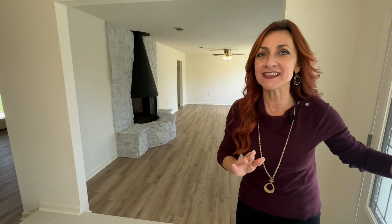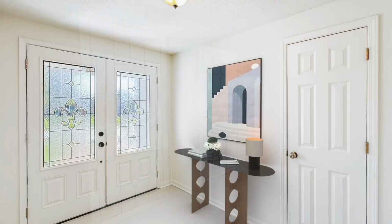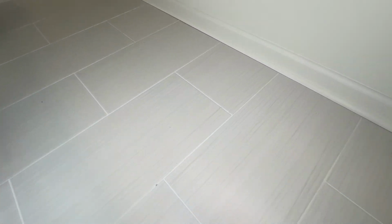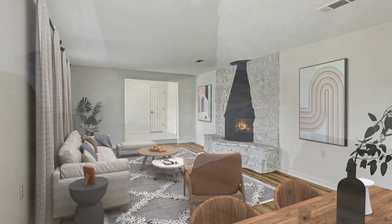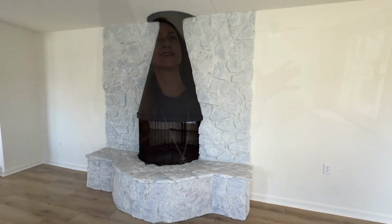These front doors are beautiful. I just love this double leaded glass front door. Really helps the curb appeal of this home. Then you step on into this really spacious foyer with the brand new tile floors. Then as we step into the formal living and dining space, one of my favorite things about this home is this double-sided stone fireplace. It's so farmhouse and so charming.